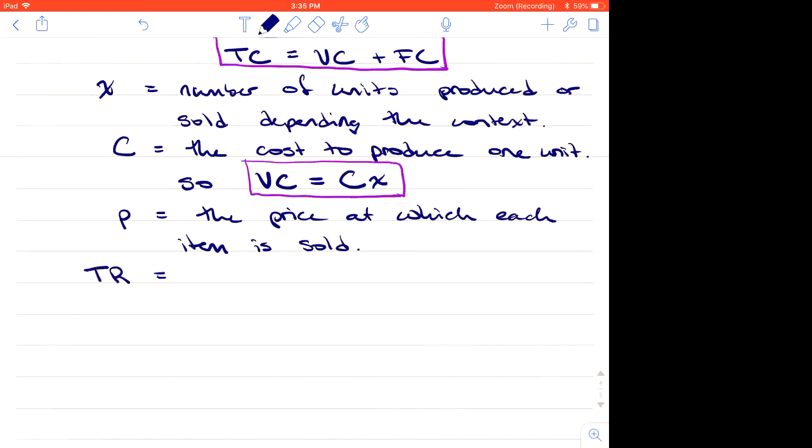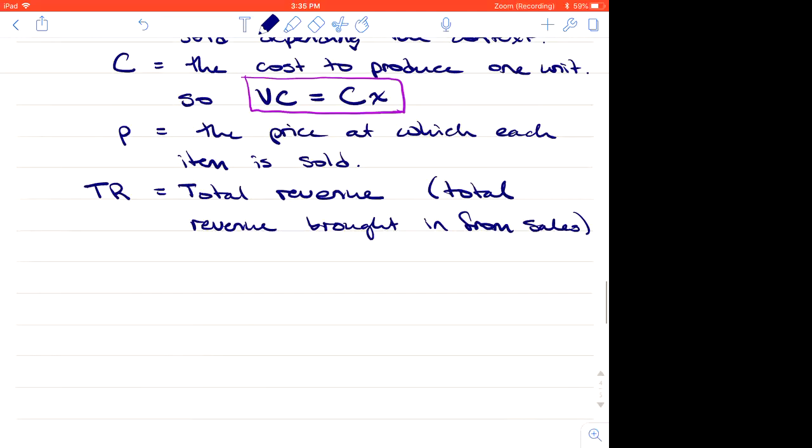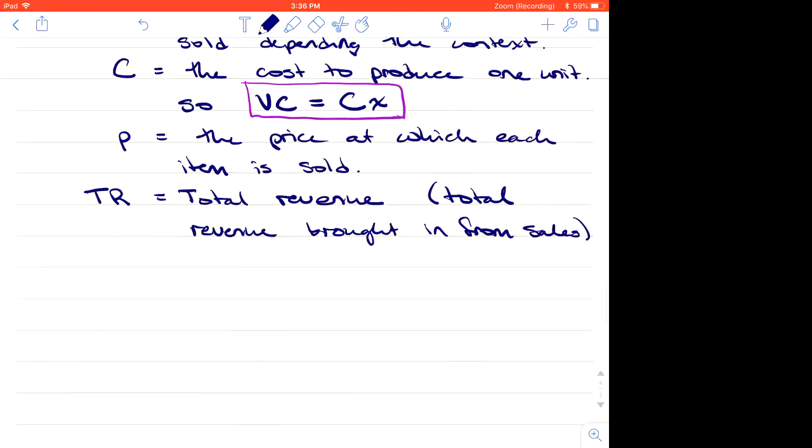Our total revenue, that's a biggie, right? TR. Total revenue is before you've deducted all your costs, right? It's just how many items did you sell times however much you charged per item, right? That's your total revenue. And then you have to deduct your costs. Okay? So it's the total revenue brought in from sales. So what we're really saying is that the total revenue is P times X, right? It's the price per unit times however many units we've sold. Also on our formula sheet. We're crushing these.